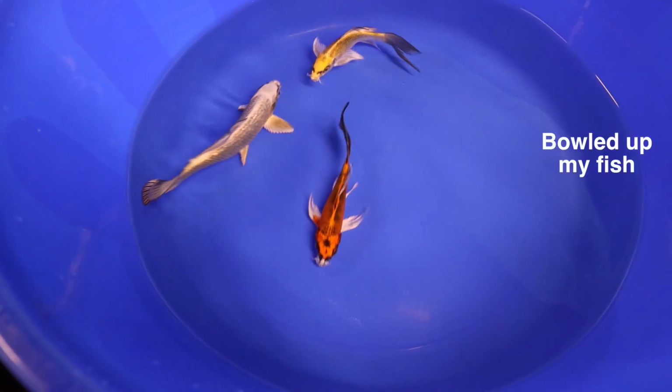No problem. Just reiterate your company name and where you're located. Yeah, it's Koi and Pond Supplies, and we're at Garforth Garden Centre, Selby Road, Garforth, Leeds. Thank you.